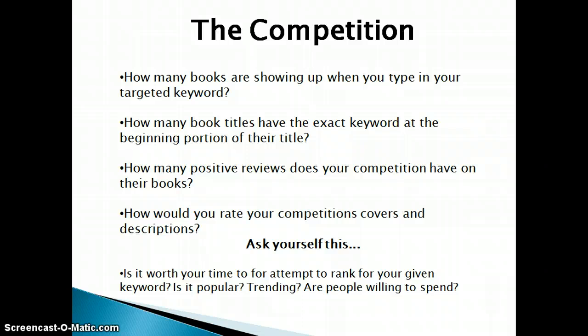Next thing you want to do is take a look at the book titles that have the keyword you're going after to see if it's in the beginning portion of their title. Because what a lot of people don't realize is if you want to rank for a certain keyword, you really want to put that in your title.